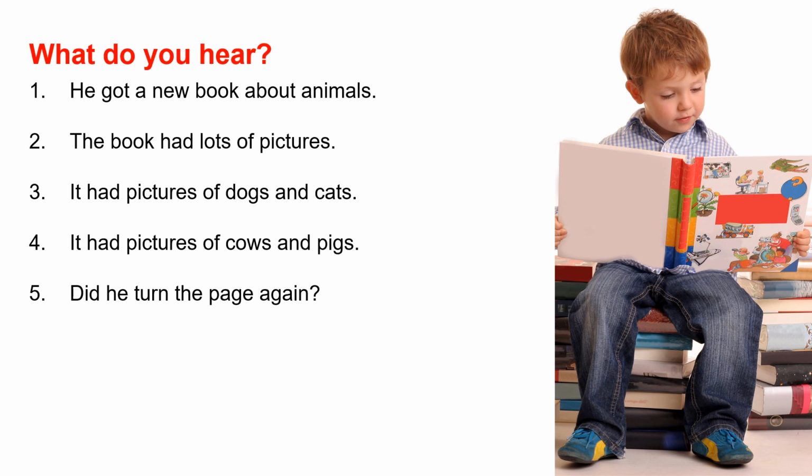Okay, now let's go back to the first sentence. He got a new book about animals. So here, when you read this part, say got, and got. But T comes between vowels, so it flaps, got. He got a new book about animals.